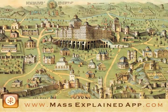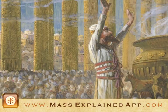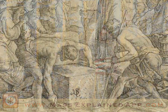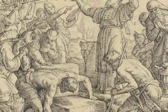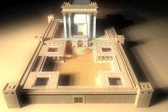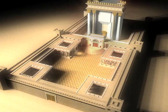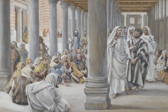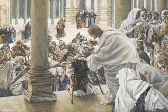The Jews eventually entered the Promised Land, and King Solomon built a permanent temple in Jerusalem. It was destroyed, and a new one was constructed which stood for 500 years before Herod the Great began renovations in 19 BC. It is this second temple, the Herodian temple, that stood during Jesus' public ministry and bore witness to many of his teachings and miracles.